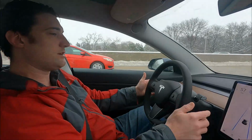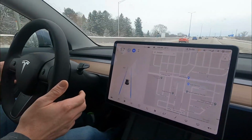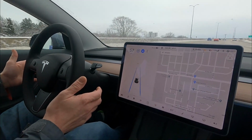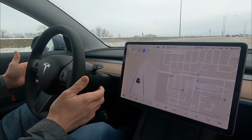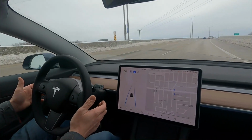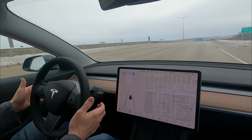Now we've got traffic joining, and hopefully you'll see some of it on the screen, but let's see how it does as we continue driving automatically. We're coming to the turn here, and it is guiding on its own. My foot is above the gas pedal, but not on it. So it is auto driving.